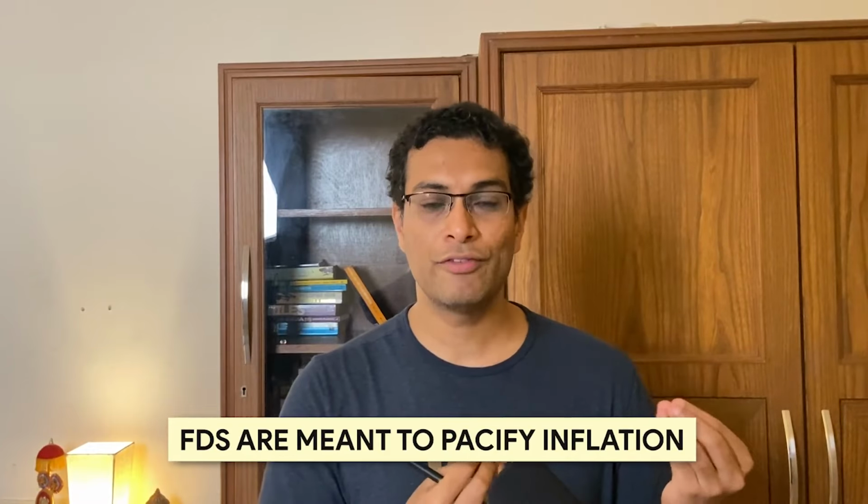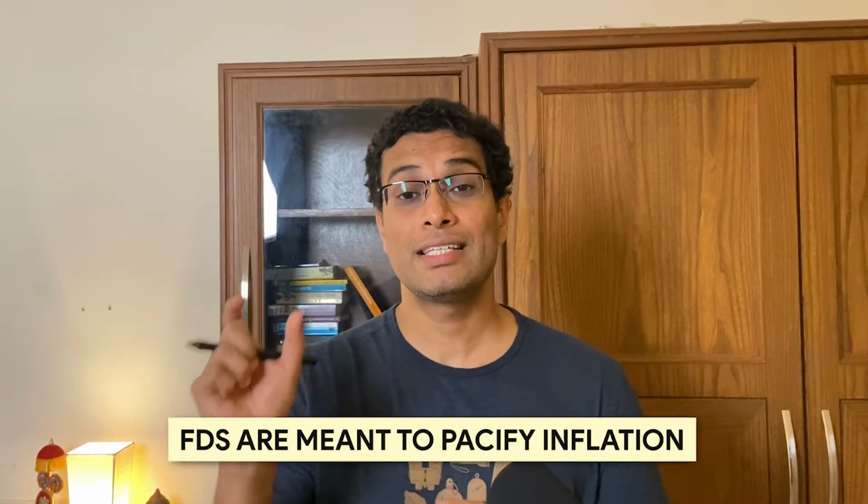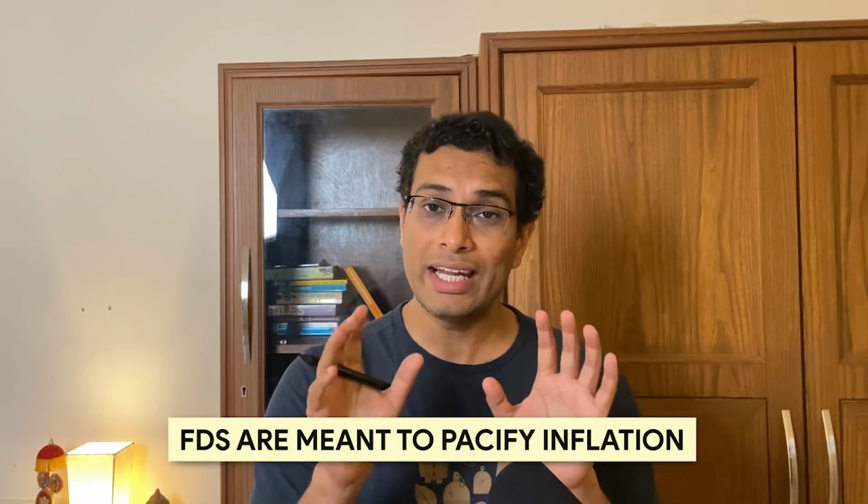FDs are not supposed to give you much real return. It will always stay very close to inflation. So the only decision point that you have as a normal investor is whether FD rates are going to give you real returns as per the inflation expectation? If the answer is yes, then it is an okay time to invest in bonds.